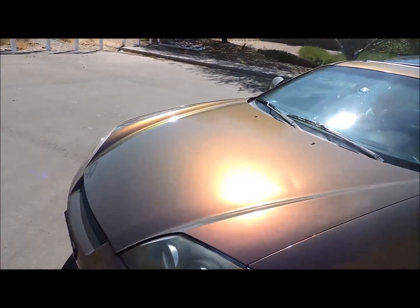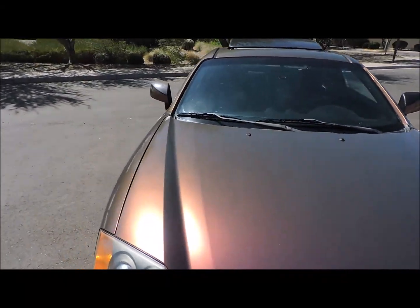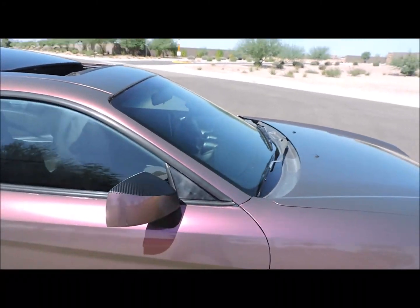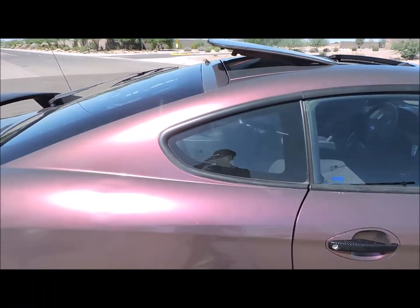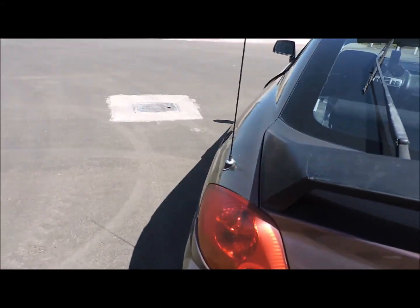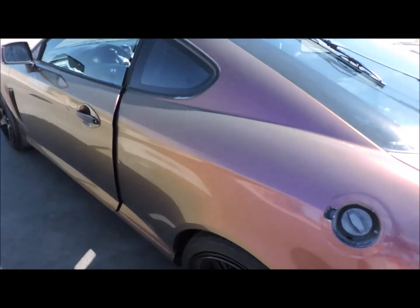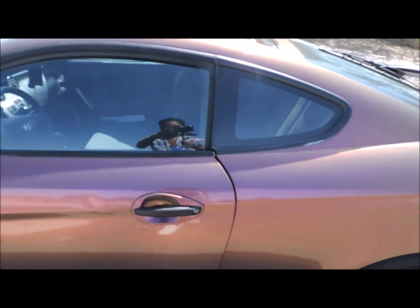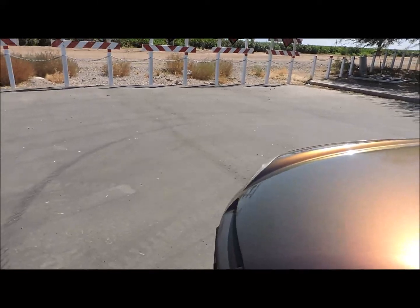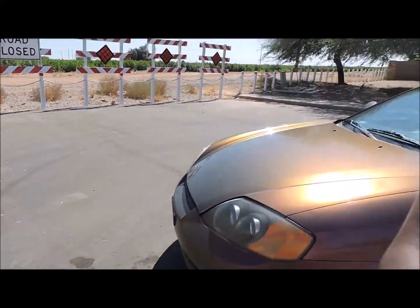I can't show y'all what's on the feet because this is kind of different. Oh, you can't see what's on the feet. I think those are new rims. I don't know. But one little last walk around. It's not really color shifting too much right now, only because it's not that bright out here, but y'all see the progress.